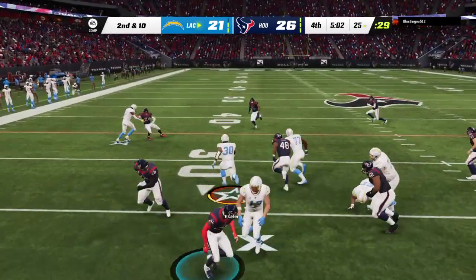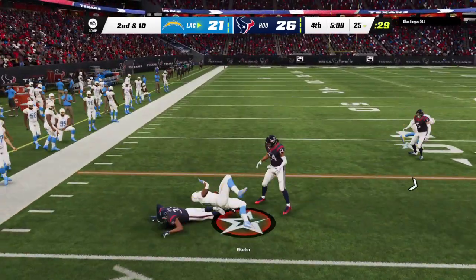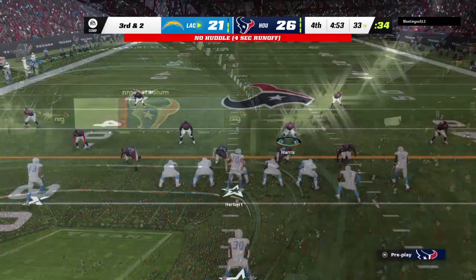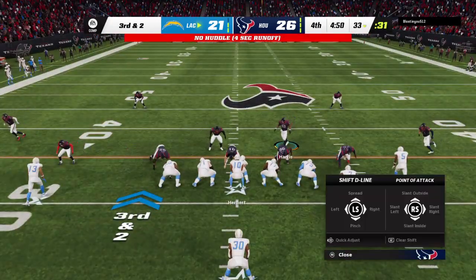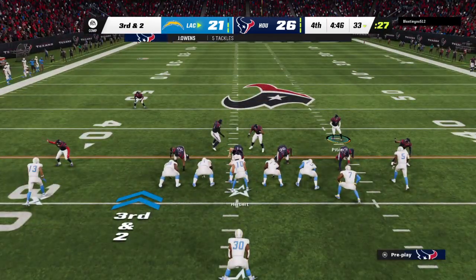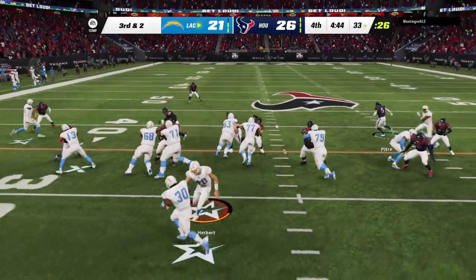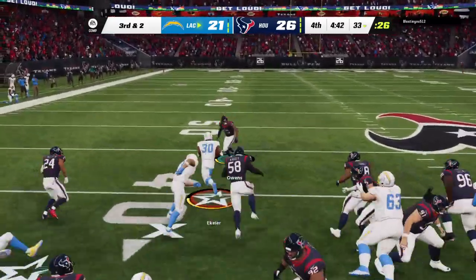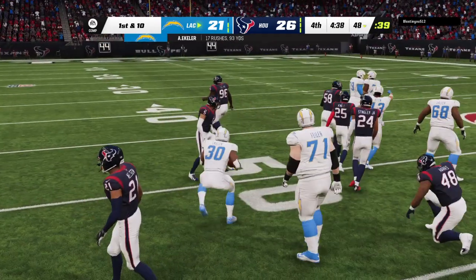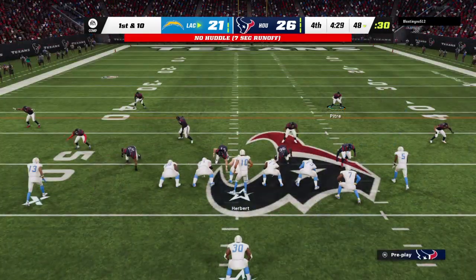Now a give running left is Eckler. And he's upended at the 33, following a good pickup of 8. The Chargers on 3rd down. They're at 50%, 4 for 8. Here it's 3rd and 2. They'll try to pick up the first with Eckler. And able to get this one across the 45 before he's brought down.